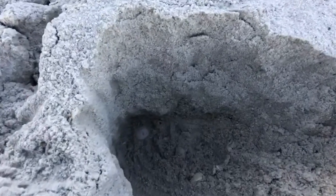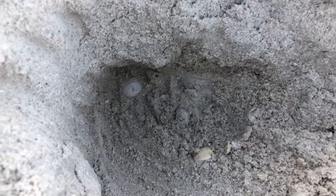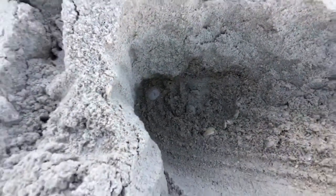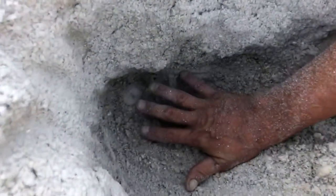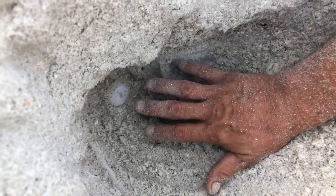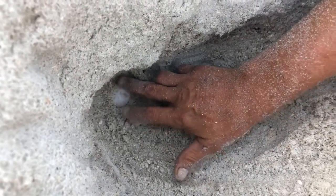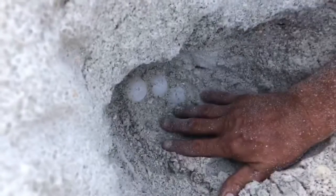So this is nest number 27. And there's one of the eggs right there. That is awesome. Beautiful. Steve, could you put your hand there by it, so people can get an idea of the size? They're about the size of a ping pong ball, yeah, that's a good indication. And they're really soft too. Yeah, the shell is really soft. Well, that's cool. Let me snap a couple photos. Keep your hand there. There's another one. That is really cool.